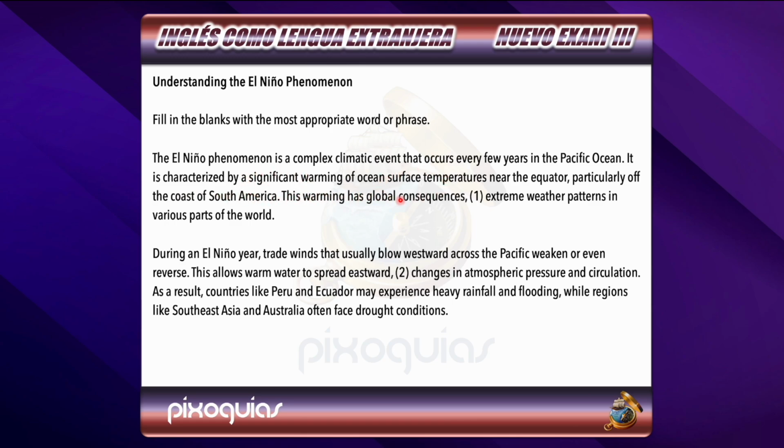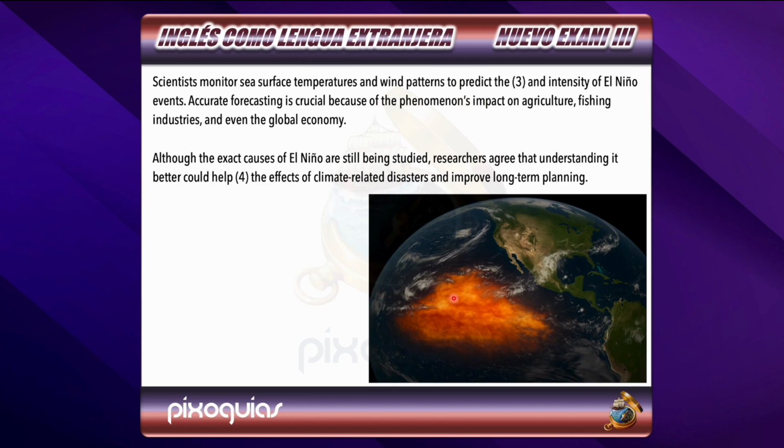This warming has global consequences, extreme weather patterns in various parts of the world. During an El Niño year, trade winds that usually blow westward across the Pacific weaken or even reverse. This allows warm water to spread eastward. 2. Changes in atmospheric pressure and circulation. As a result, countries like Peru and Ecuador may experience heavy rainfall and flooding, while regions like Southwest Asia and Australia often face drought conditions.